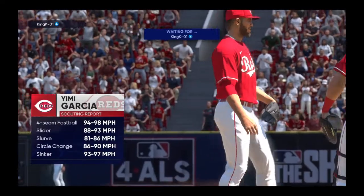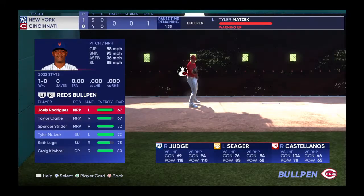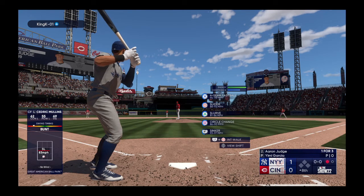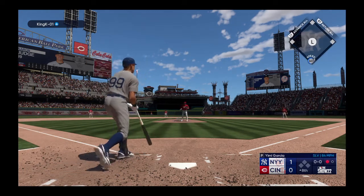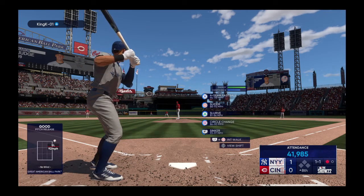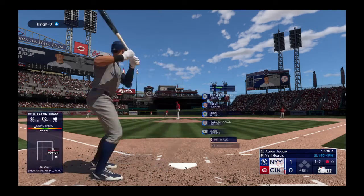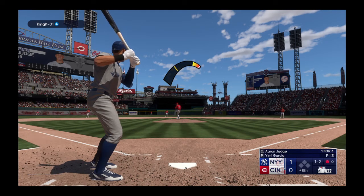So a new arm out of the bullpen for the Reds. Jimmy Garcia. He's being eased into the game here with the bases empty. And Judge spoils that one. Next pitch misses, and the count even 1-1. There's the swing and a miss. Clearly, he was sitting on a fastball right there and just ended up out in front of the slider. Hey, you can't fault him for his commitment. Now he's just going to have to battle two strikes.